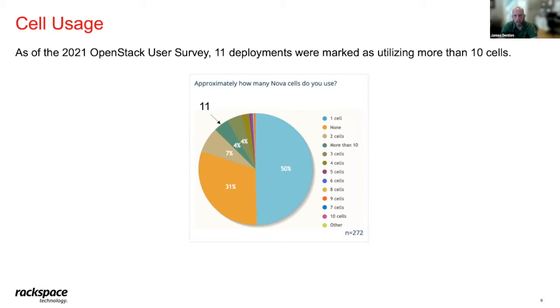7% of the respondents were listed as using two cells, which very well might mean cell 0 and cell 1, which is also really the default configuration. Lastly, only 11 are listed as using more than 10 cells. And we know that we're not in that list. So I have to assume that some of the large deployments like CERN and some of the other hosting companies out there that are running OpenStack might be reflected in that number. So in summary, not many OpenStack clouds are using cells v2 to its maximum benefit. And truth be told, not many deployments probably would be good candidates for it either.